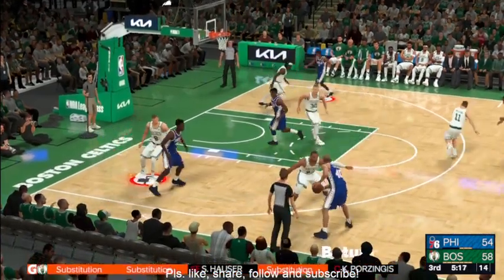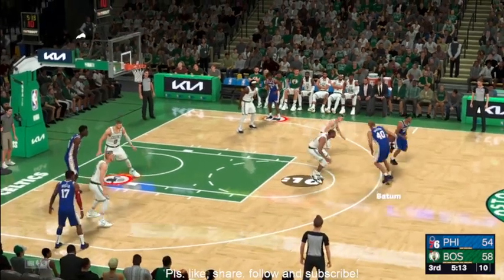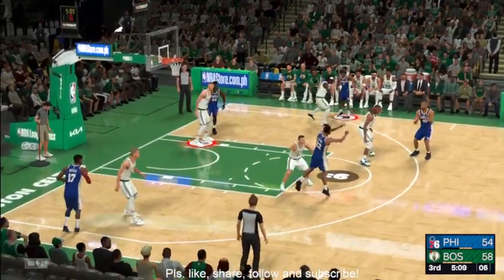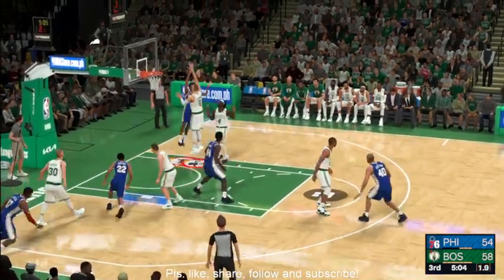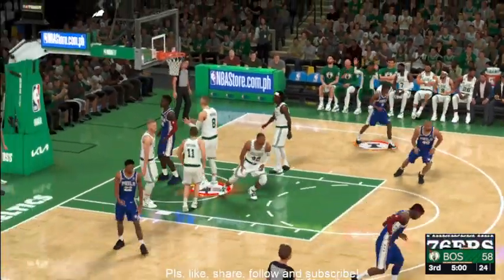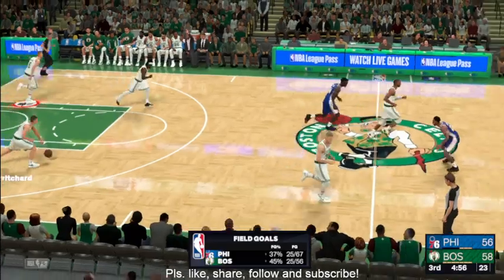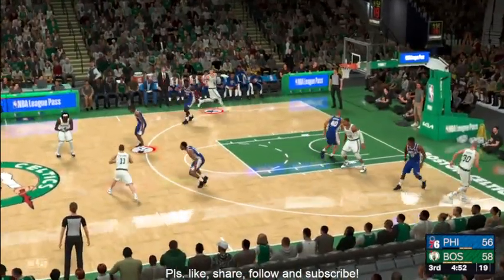Reed kicks to Batum. Back to Payne. Passes it to Batum. Here's Maxey. Here's Reed, up and in on the layup. Reed's got 6 points. Well, it's easy to say this guy wanted it more, creating the second chance opportunity and cashing in.